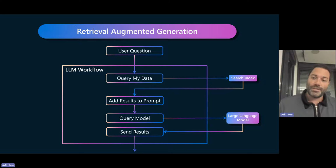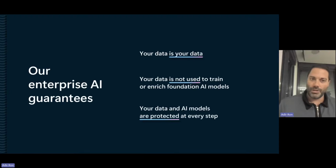A good way to test it is to make sure that the results you're sending out are never the same as the results you'd get by going directly to the foundational models without the context, because you do need to make sure that your IP, your data, and all of your collective learnings are also being infused into this application and the model itself.